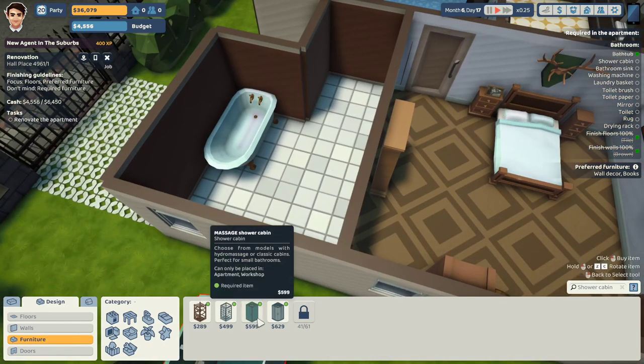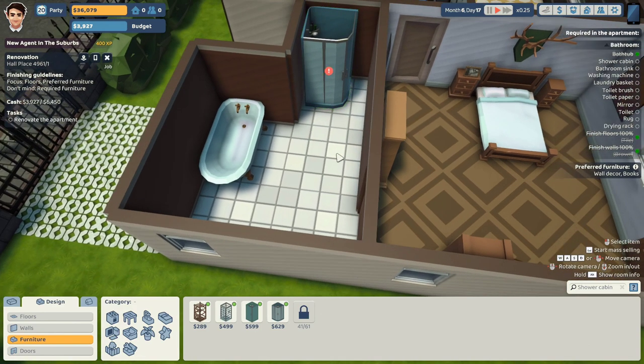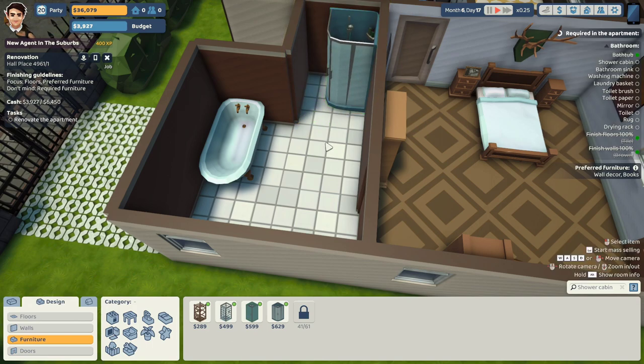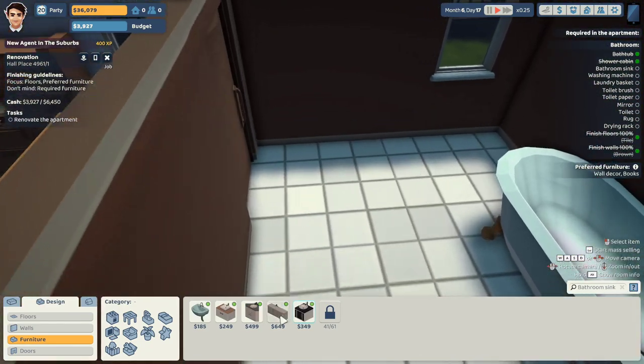Want a shower cabin? You got it. You can shove it in this corner over here. That's not accessible, really. But it is there. Hey, whatever works, man. I'm not here to judge. If that works, it works.